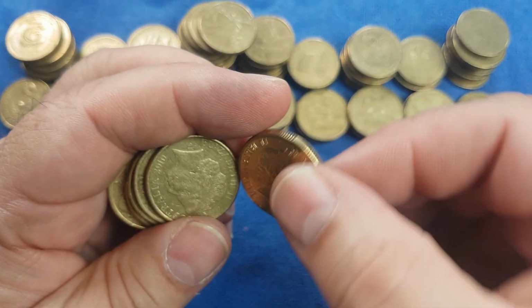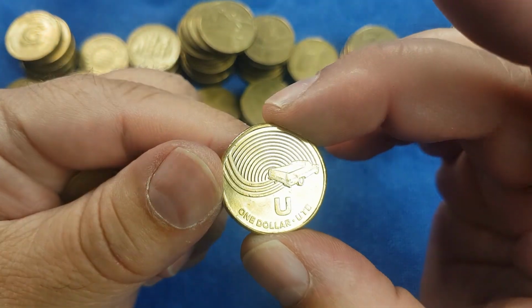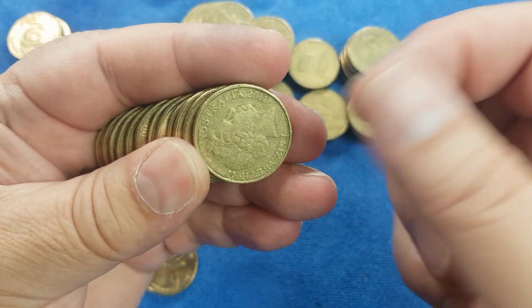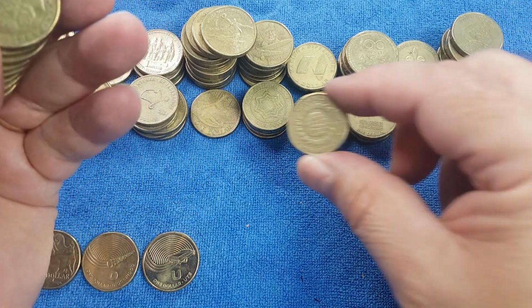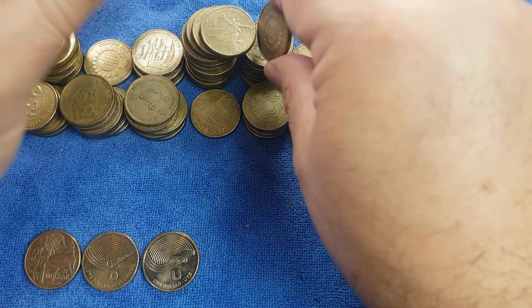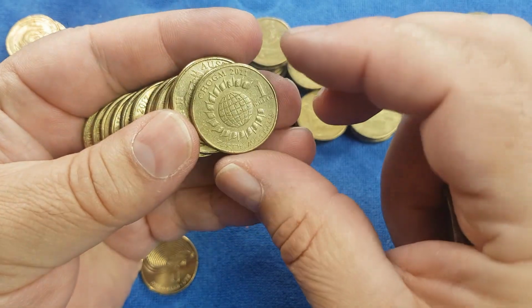That's a 2019, and it is a Great Aussie Coin Hunt coin, a U for Ute. The utility vehicle that is ubiquitous to Australian Outback, whether it's a new ute or an old ute. The old kind, which is just a sedan turned into a utility vehicle, or the new big SUV type double cab utes. Very much an Australian invention, but taken around the world. Where did this one go? Why can I not see it? Oh, it's over here. Oh, another one.